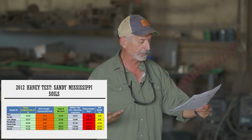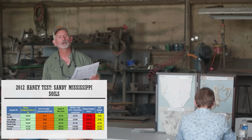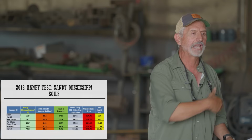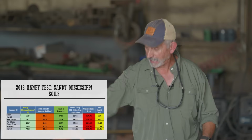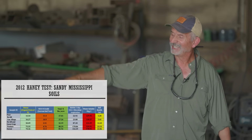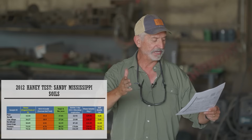I was perplexed by that. You know where the perplexion came? Go to the pasture. Read the pasture. 75 pounds in the organic form and 4 pounds of inorganic. Every time I went to the pasture and did a soil test, I always was low in nitrogen. I could only read 4 pounds, and the grass is this tall. I said, what the heck? Now we give you credit for 80 pounds of nitrogen. 75 plus the 4 is 80.